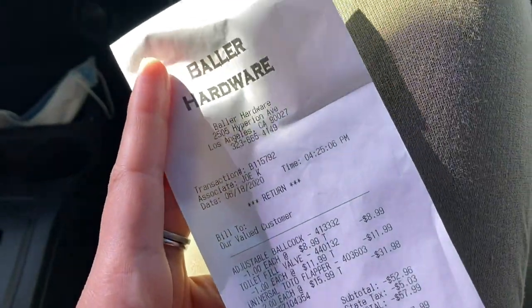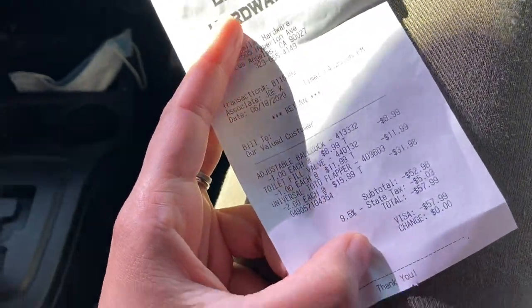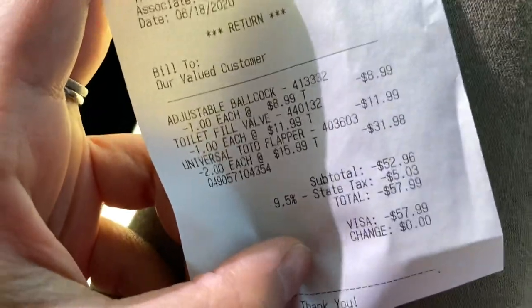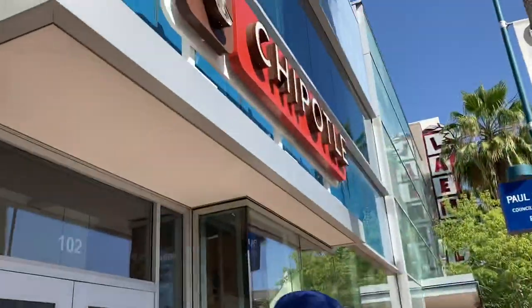So I went to Baller Hardware in Silver Lake, which has pretty good service there. But I returned $57.99 worth of toilet stuff. Now we are treating ourselves with some Chipotle.